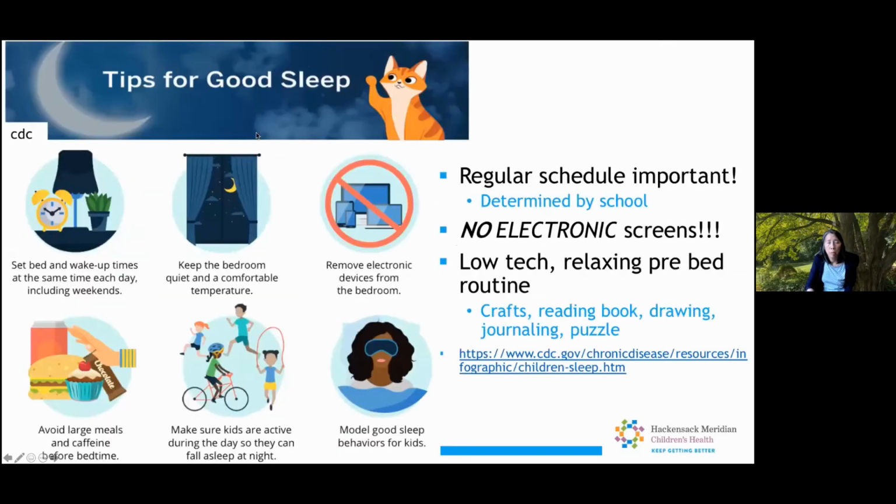And these are some tips for getting good sleep from the CDC. So a regular schedule is really important, and this is going to be determined by school. So you shouldn't necessarily let your child sleep to noon on the weekends. That actually isn't doing them a lot of benefit. You really want to have no electronic screens right before bed, for at least half an hour. That's too stimulating for your brain. So your brain really needs some downtime before you go to sleep.